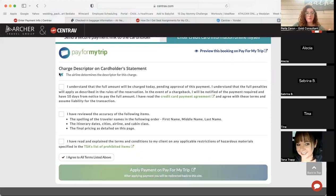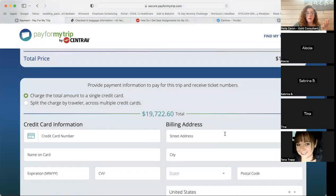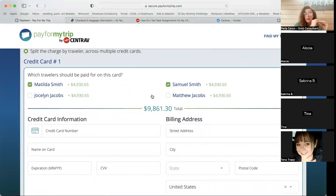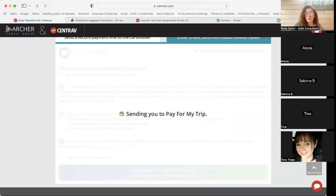Now, if we hit apply payment, let's just accept these. I'll show you what it looks like now, like live, right? Here are the prices of everything. You can charge this to a single card. You can split by travelers. So if you know that the couples want to pay for their leg and then the Jacobs couple wants to pay for their leg, they can do it that way, okay, which is nice. And then complete payment, okay? So let me go back because we're not completing a payment.